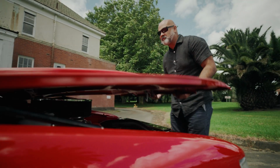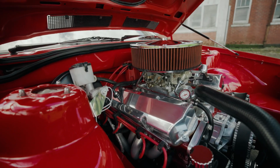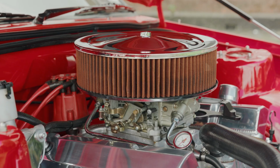So when I first built the V8 engine from Franklin Engineering, it was a pretty mild car. But within 9 months of building it, I think I needed more power. So we got some more headwork done, put some L34 valves in it and a bigger cam.